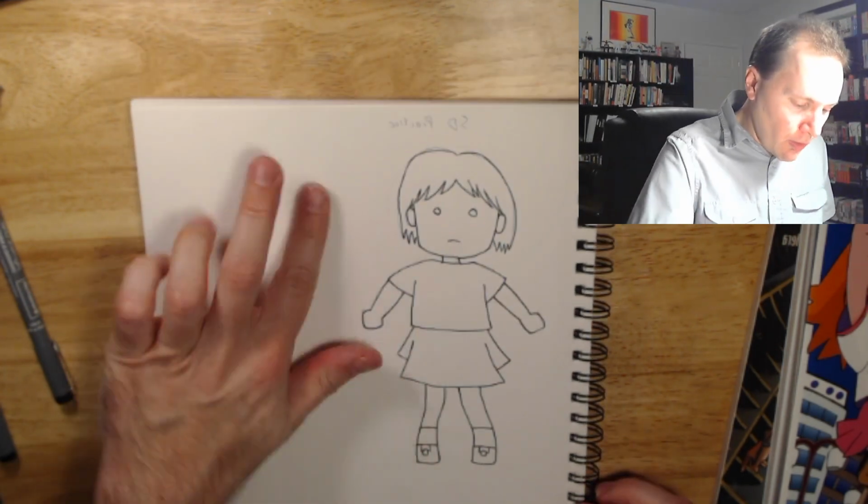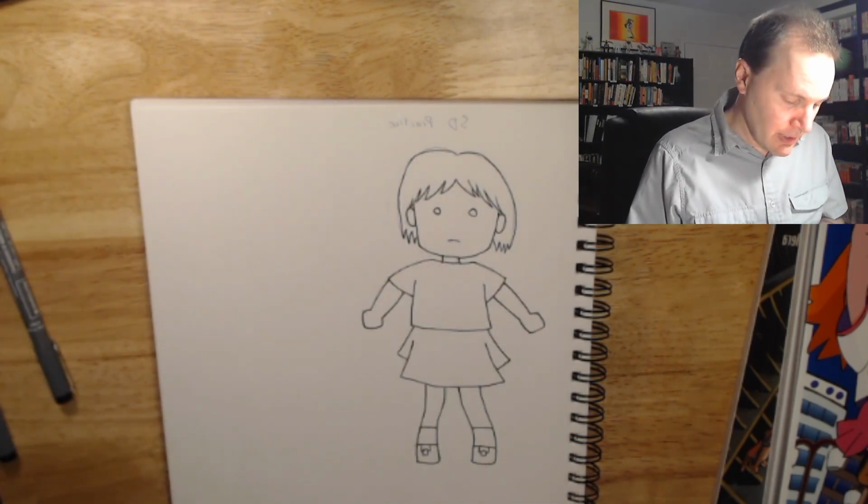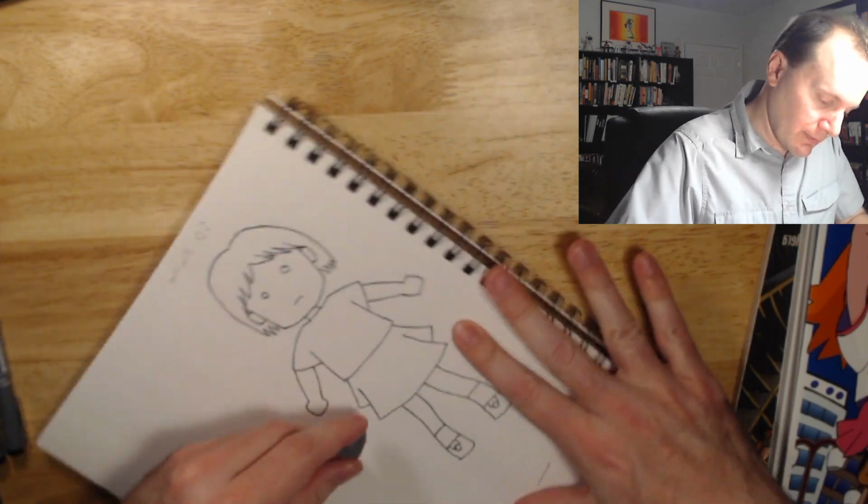So I think that's all of the detail. So now I can just go back in and clean her up with an eraser.